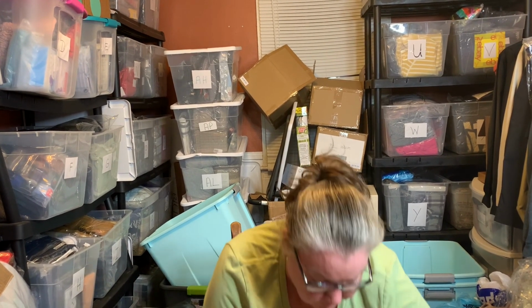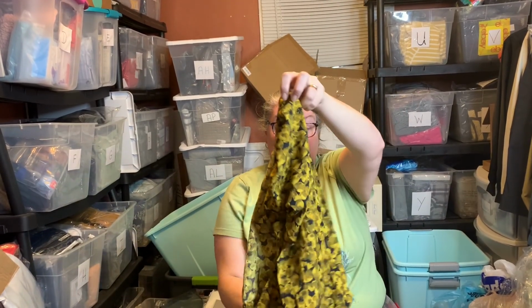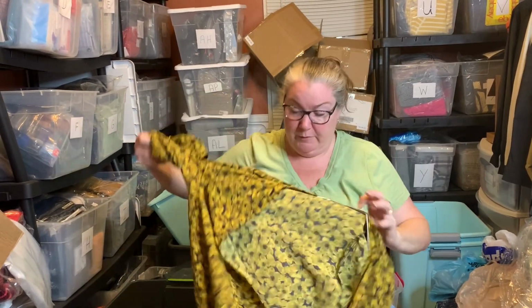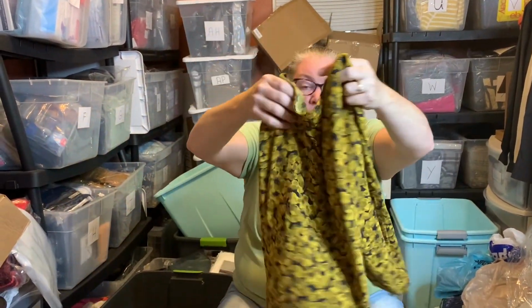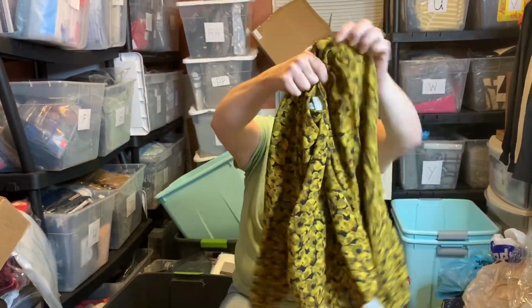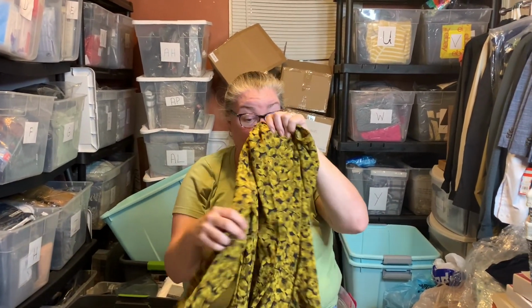And let's see here. And this is New Day. Size small. And what the heck? I don't know what's going on with this. Oh, it's wrapped. There we go. So it's a wrap style top. That's pretty, actually. Kind of a golden yellow flower pattern. And it looks like it's banded. Yep, it's got a banded bottom, so a little bit of stretch right there to keep it in place. Probably have to put a pin on the front of that one unless you want to show everybody all your business.